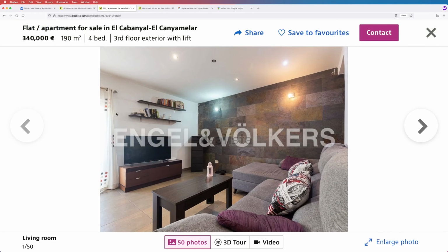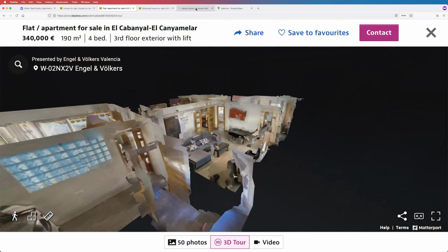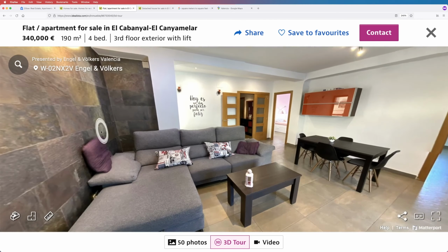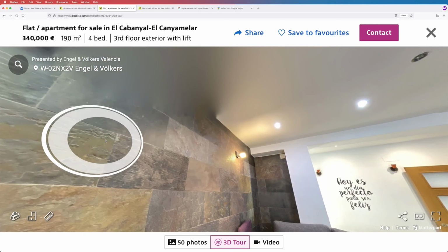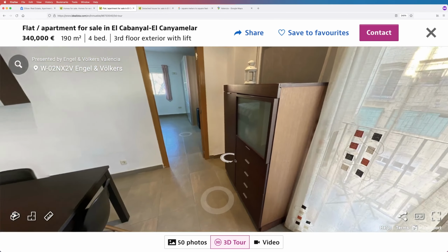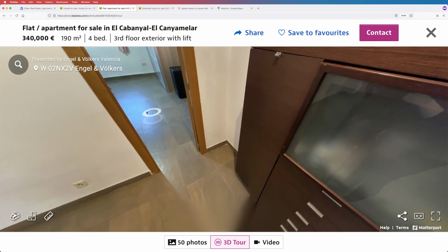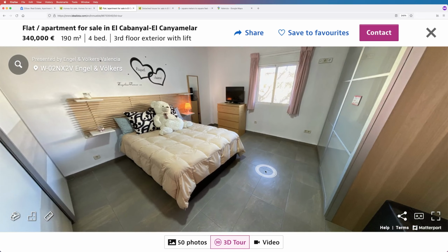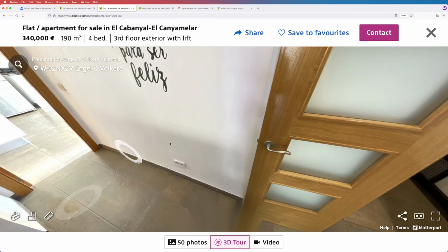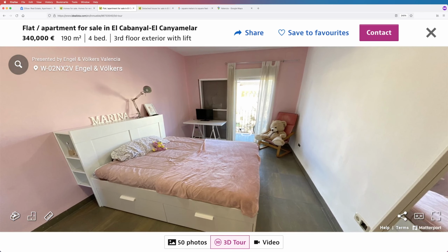Let's look at this one. This one has a 3D tour as well, excuse me. This one is 190 square meters, so that's about 2,000 square feet. I feel like this wall, it's very cool. So this is the main living room area, I guess, and dining room table. Pretty big bedroom. Let's see, where are we? Another bedroom over here. Looks like it was a kid's bedroom, and it has a little balcony, which is cool.